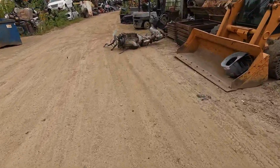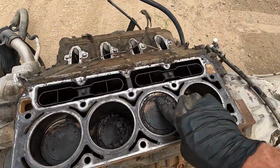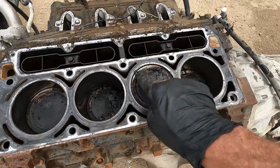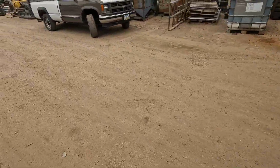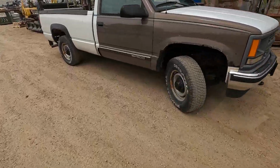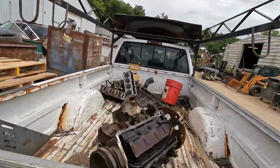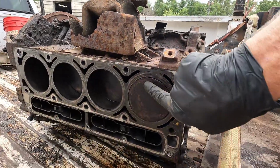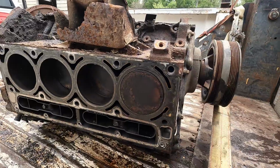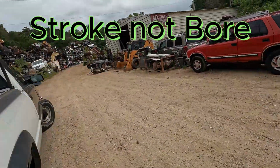So I figure while I got the heads off of both of them, I'll quick show the difference. This is what I've been looking for. It's like a plus symbol and a little bit of a dish, as opposed to the 4.8, which has been what I got the last 2 times. The 4.8 is gonna have a completely flat piston. And so you can also measure the bore, but this is definitely a 5.3.